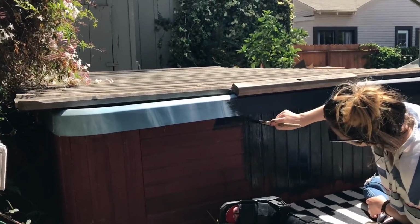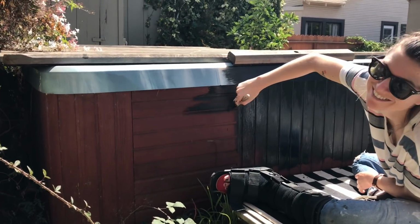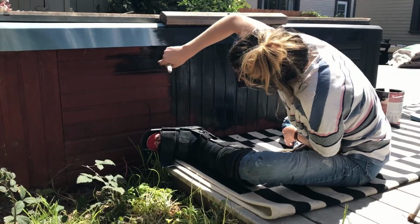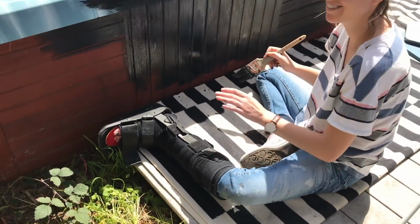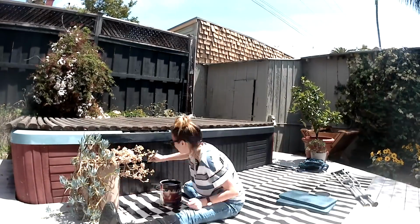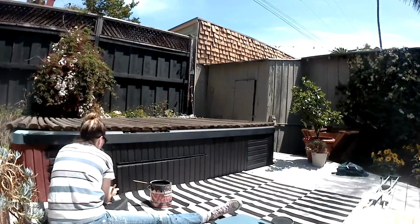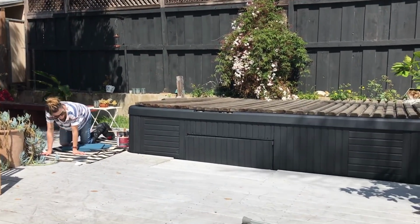I've recruited my friend Natalie to paint the jacuzzi from this red and blue color to a beautiful black. And she's the perfect person to do it because she can't really use her foot, so she just scooches around. Why didn't I do this sooner?